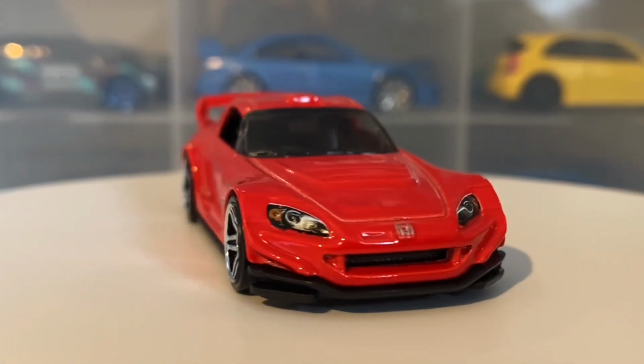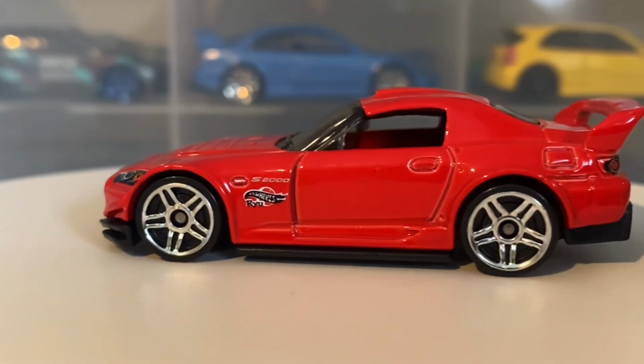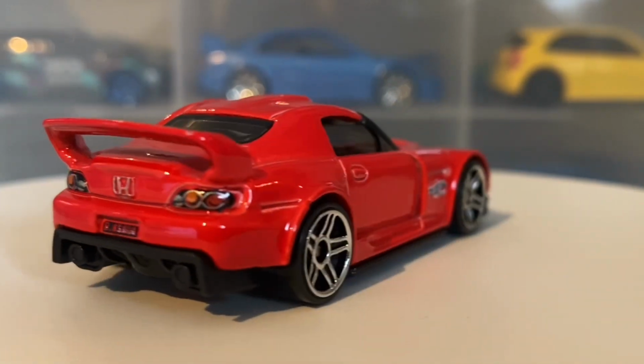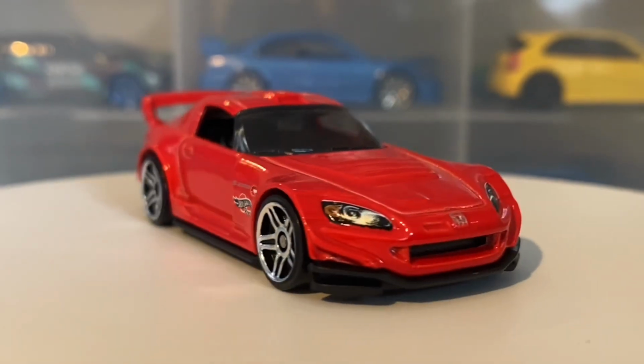So now it's time for me to give a score out of 10. What am I going to give this car out of 10? It's going to be a 9 out of 10, I think, for me. It's close between an 8 and a 9 out of 10. But I'm going to be generous today and give it a 9 out of 10. Very nice car. And yeah, I'm happy with this one.